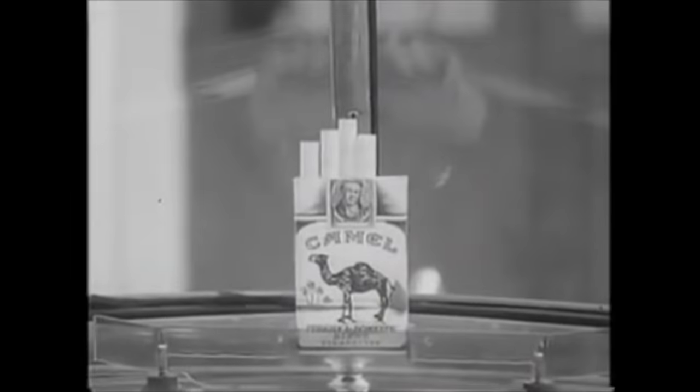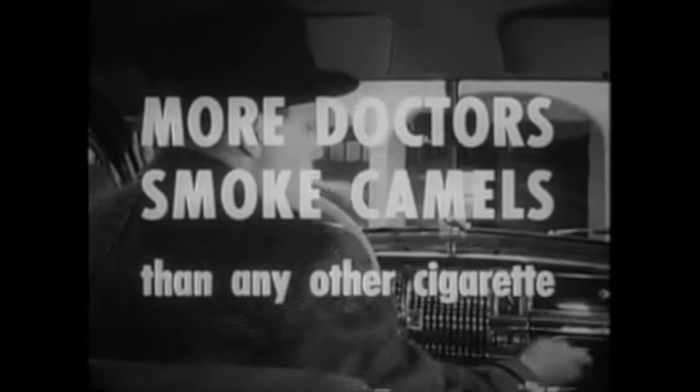According to this repeated nationwide survey, more doctors smoke Camels than any other cigarette.